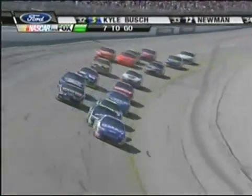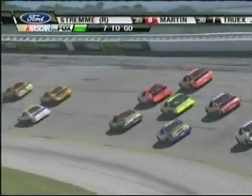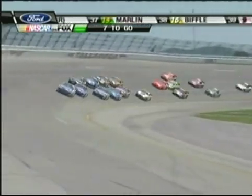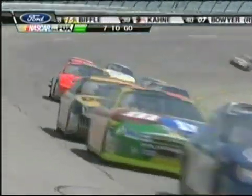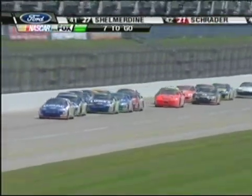And there they are, DW, on the high side. Jamie McMurray in the 26 getting a push from the 2 car, Kurt Busch. We've seen these guys together a lot today. We really have, but again, I'll just say it, I've been impressed with the way the Hendrick Motorsports guys have hung together through thick and thin.